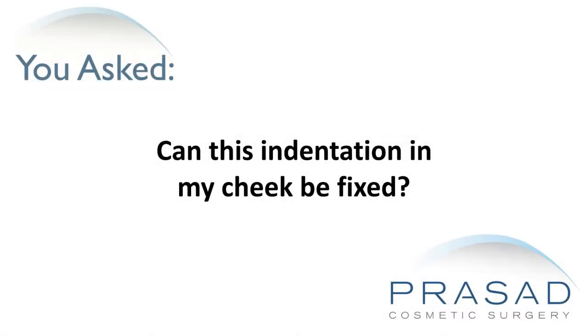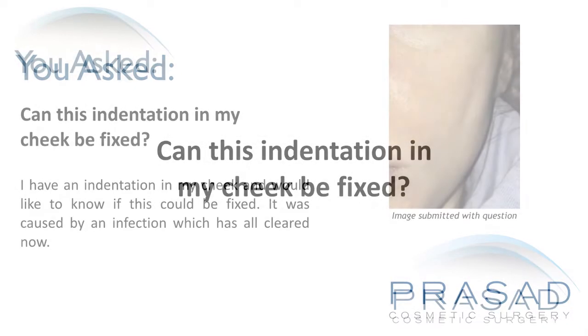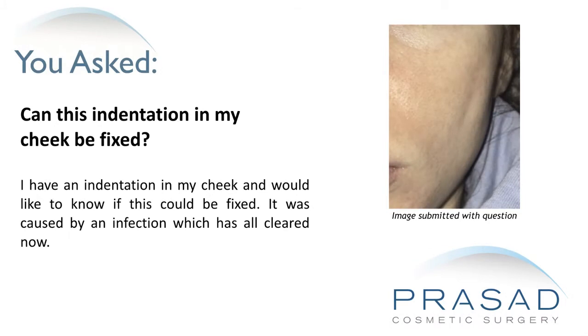Can this indentation in my cheek be fixed? I have an indentation in my cheek and would like to know if this could be fixed. It was caused by an infection, which has all cleared now.